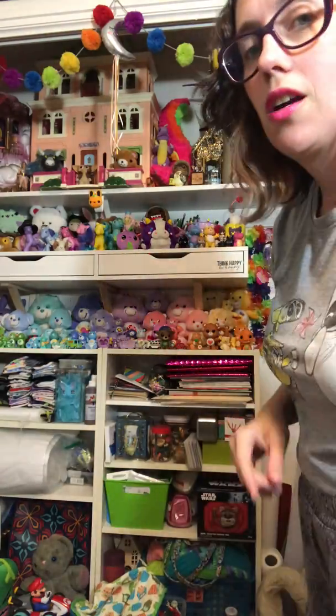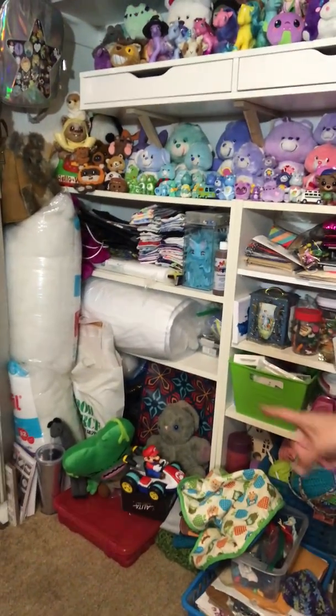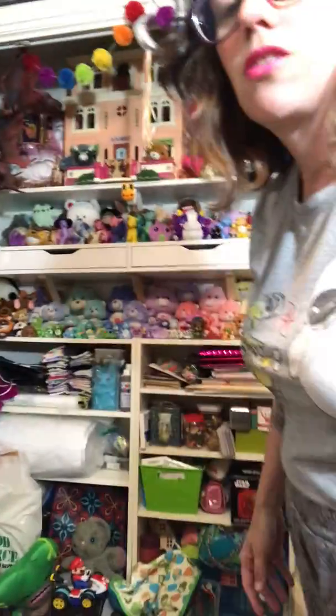Let me show you what I mean. How do I know I don't have the space? I still have stuff sitting on the floor here in front of the bookcase, right? Because there is nowhere to put this stuff. I just don't have the space. So that's part of it.